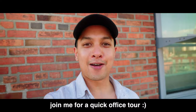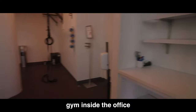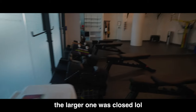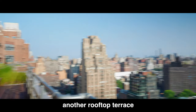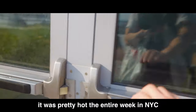Yeah, I'll show you what it's like to work in the New York office. Let's go check it out. Here's a massage room. This is one of their smaller gyms. Downstairs, there's an even larger one, so I'll see if I can show you that in a bit. Here's another terrace, a place where people can work and hang out. It's so hot, let's go back inside.